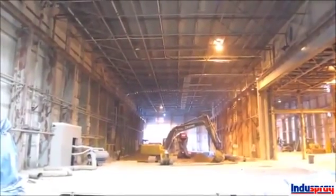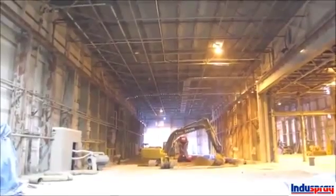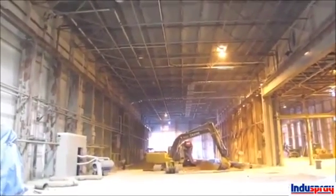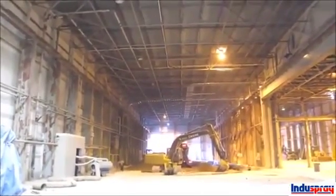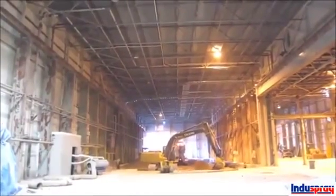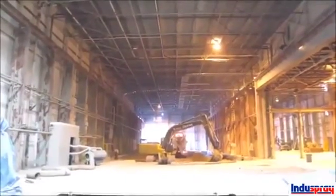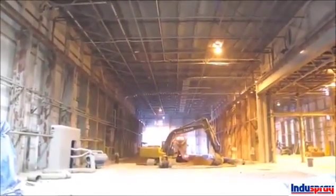There's going to be an automotive parts manufacturing facility moving in here, mainly injection molding, so they need an extremely clean facility. So we'll check back in later on. We're also going to be blasting and coating all the floors when we're finished, so it'll be quite the showpiece facility when we're done. The plant is roughly around 70,000 square feet.